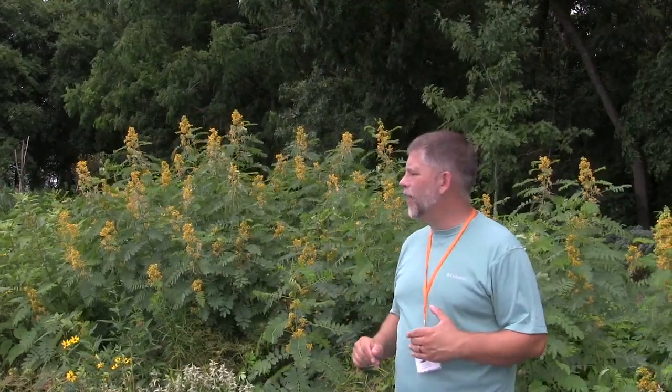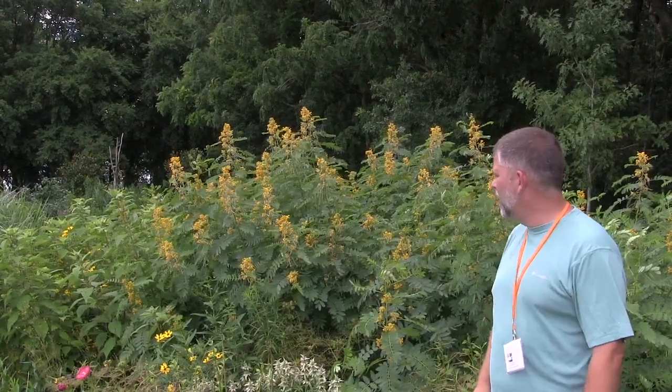So here we are on the periphery of our meadow garden, and this is kind of in between our woodland gardens, which is 12 acres of the property, and our meadow garden, which is 2 acres. And we call this the woodland edge garden. In the woodland edge we have almost all natives planted, central to our mission again.